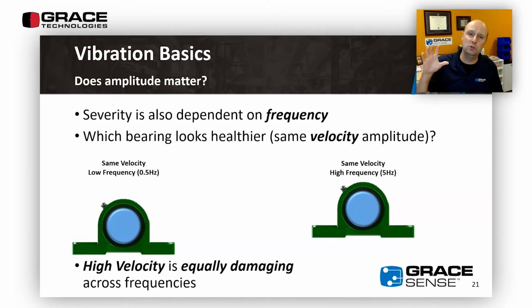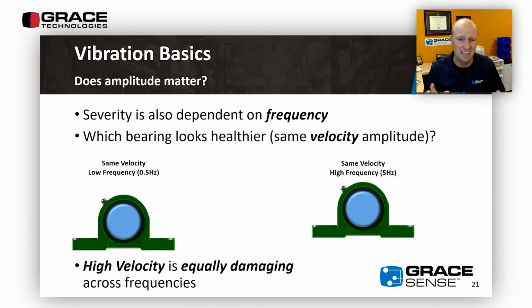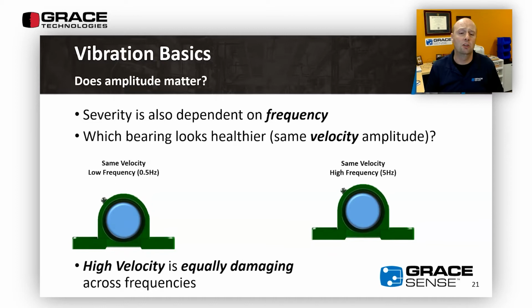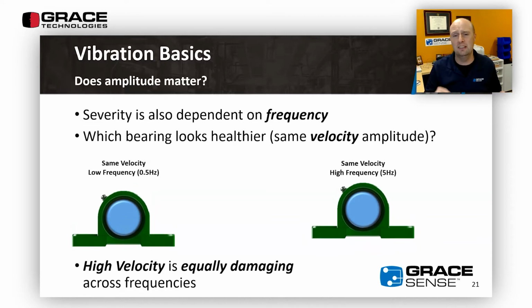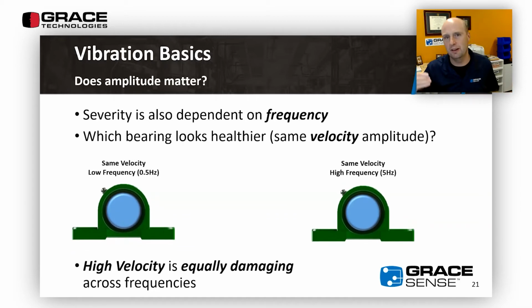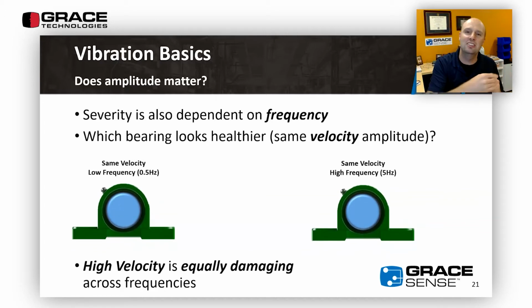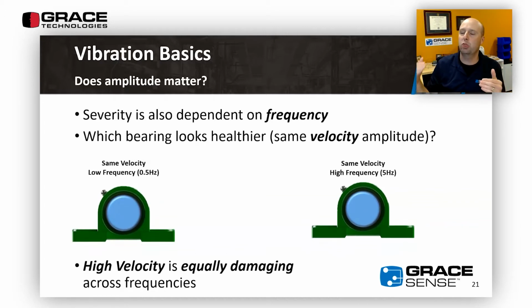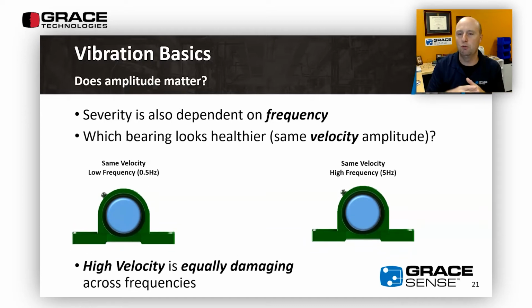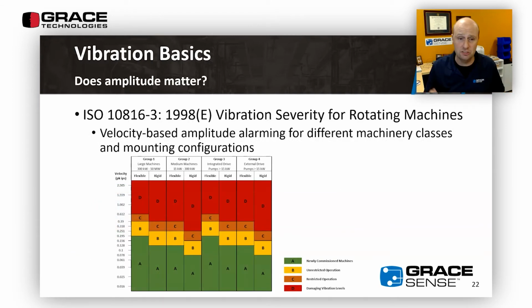So when you see me moving forward in this presentation talking about velocity-based measurements, that's why. Regardless of the shaft speed of that particular asset or the frequency at which the defect is manifesting, if we look at velocity, those amplitudes are going to be consistent, so we can draw thresholds that are pretty universal for when vibration gets to be too much. And so this actually drives right into that.